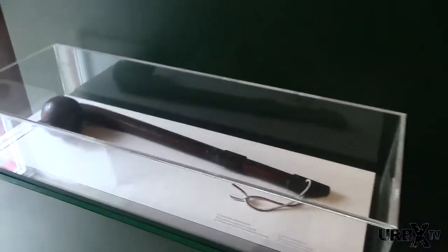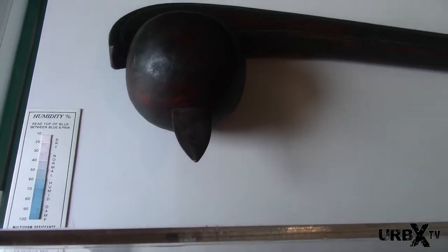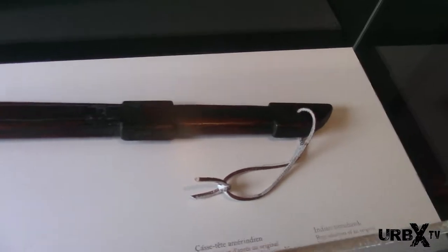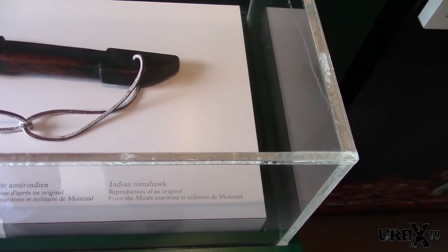Okay, so we're gonna go check it over here. There's another whole section. Oh, we have some kind of tool here. Ah, it's an Indian tomahawk. Wow, you do not want to get hit by one of these. I think this was used in wars. It's a reproduction of the original from the Musée Maritime et Militaire de Montréal. Okay. Very cool.